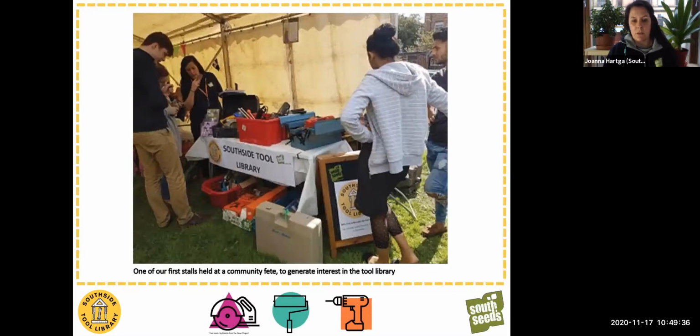The first thing we did was start building relationships with other local organisations who had a similar ethos and philosophy to us, so that we could potentially collaborate with them, and they could help to promote us as well. The way that we did that was through doing pop-up stalls with 5 partner organisations in the area, including the Glasgow Repair Cafe, and we also did Local Organic Grocery as well. So a lot of people that are going to those kinds of organisations would also be interested in the tool library as well.